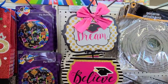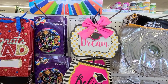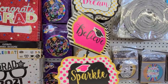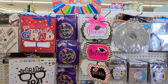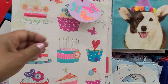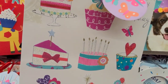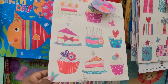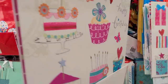Gosh, with the graduation stuff for a girl, this is beautiful. It says Dream, Believe, Sparkle. Absolutely gorgeous. And that's an Armscan product. It's not a Dollar Tree brand. Here we are with the Flomo bags. And you got this one with the beautiful cakes and all that. That is absolutely gorgeous. So really gorgeous. And in the back of it, it's the same.